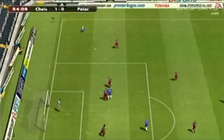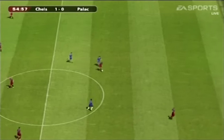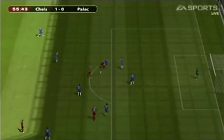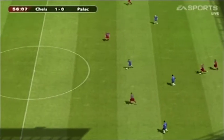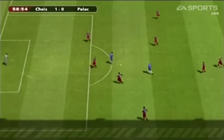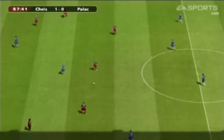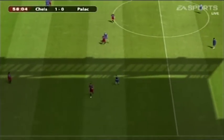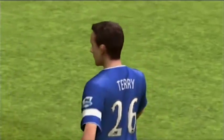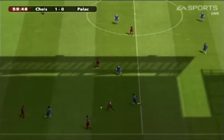Good vision there. Found an unmarked man. Oh, that header really opened up the defence. Johnson. Chipperley. Lampard. They know if they keep possession here, they're going to get the victory. Yes, good stuff. Johnson. Popovic. And now it's a throw-in. Chipperley. Shipperley.